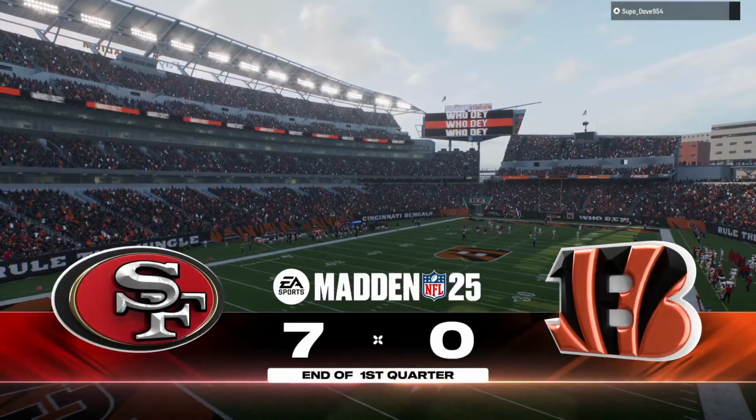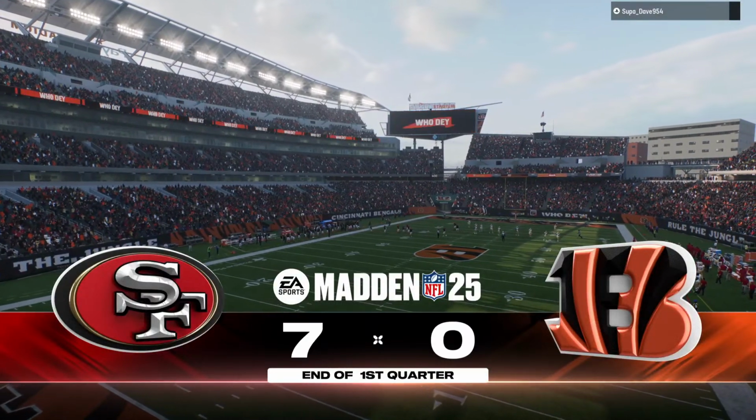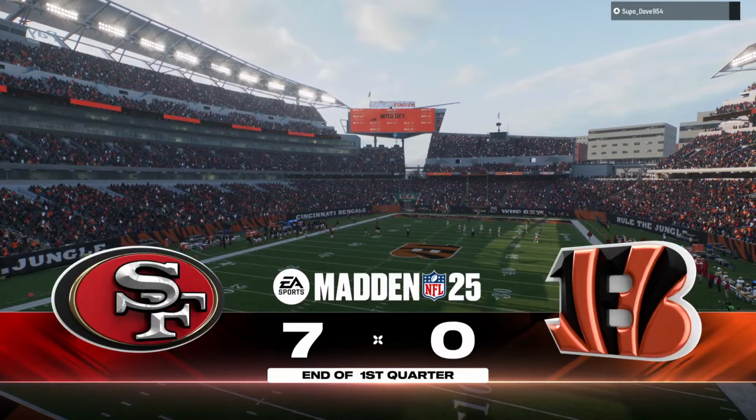We're a quarter of the way through on this chilly winter afternoon. Neither side separating much so far. We're back to Paycor Stadium right after this.